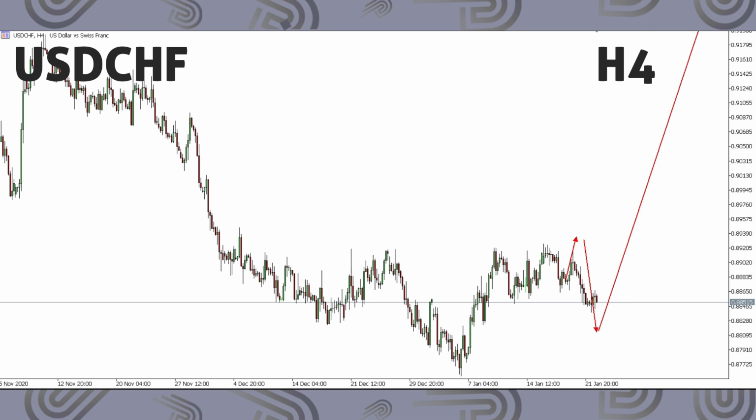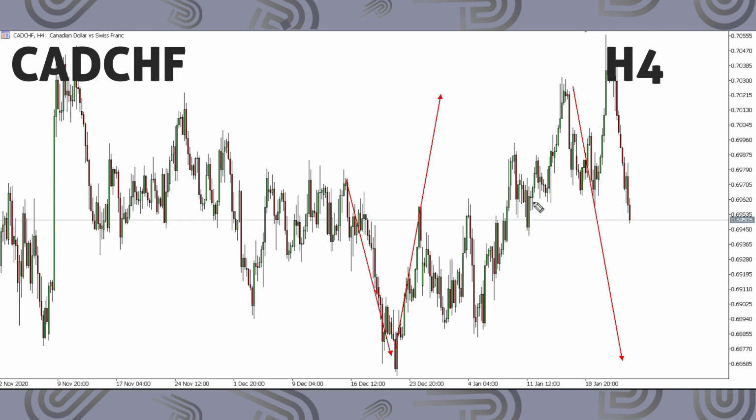That's USD CHF. We have on this chart CAD CHF. From this area this past week, we see that this area is a sell zone. Now keep in mind that when price is at a sell zone, price can give a down move like this, then an up move back to that zone again, because usually sell zones attract price and repel price. So you can get price moving like this, down like this and up like this.